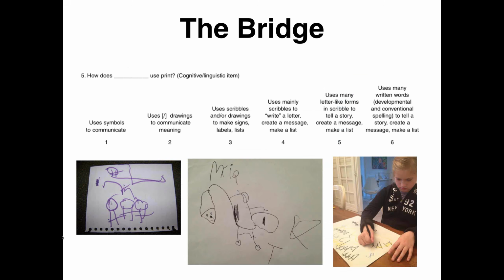The bridge asks, how does the student use print? Do they use any symbols to communicate? Do they use any drawings to communicate meaning? What these questions are really starting to get at is, do they understand that writing is important and it has a purpose?